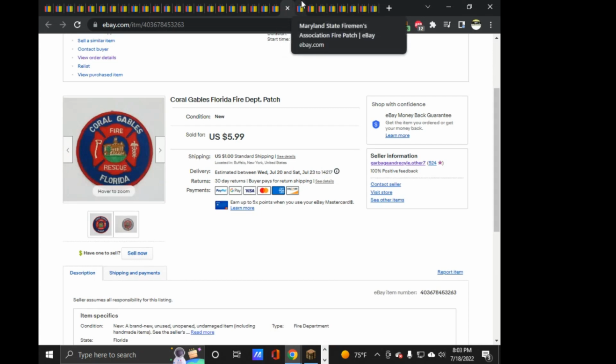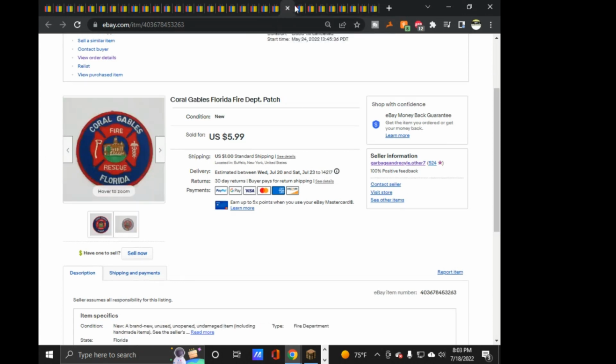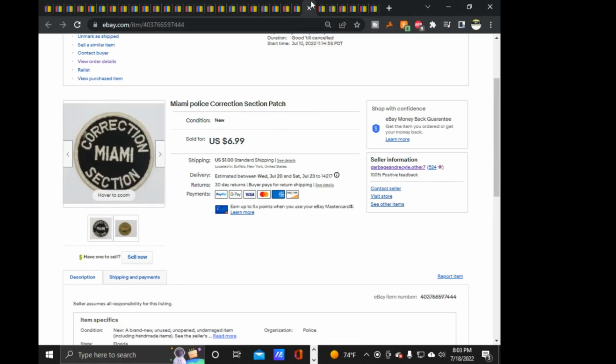Next is this Coral Gables, Florida Fire Department patch. I want to say this sold together with this one, I'm pretty sure. These two sold together, both $5.99 a piece. Pretty sure it was those two. Next is Maryland States Firemen's Association. As you can see, I had it listed for $7.99. The 15% on it, $6.79. Miami Correction Section, $6.99 on that one.